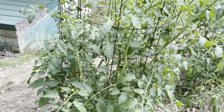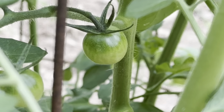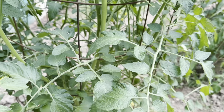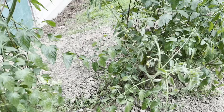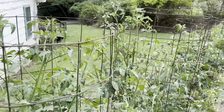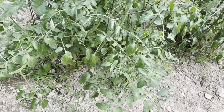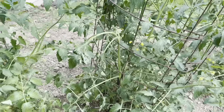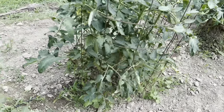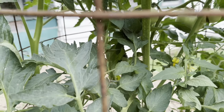This is another one of the Super Sweet 100s. It's doing really good. You see some of the fruit sitting on here. Looking real good. Here's another one. You see they're coming out of the tops of the cages. They're kind of just out of control at this point. I didn't do a real good job for a couple weeks running them through the cages, and they just went wild and took over. And the heat today has been terrible. Alrighty, here's some of the Hyacinators. You can see they're sitting on and getting really good size.